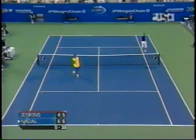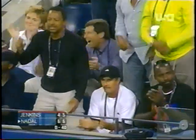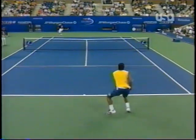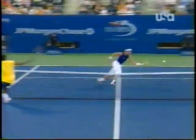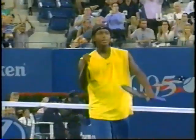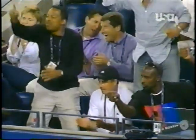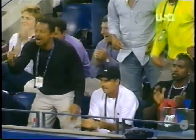It's in. What was Nadal thinking here to try this at love 30? It was a great drop shot, though. Jenkins hit the line. He covered some court there. That was excellent speed. One more, says Dad.